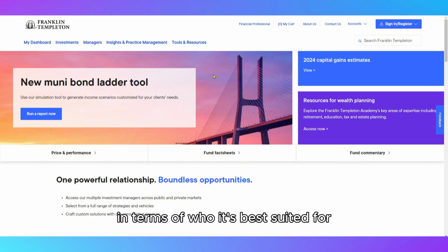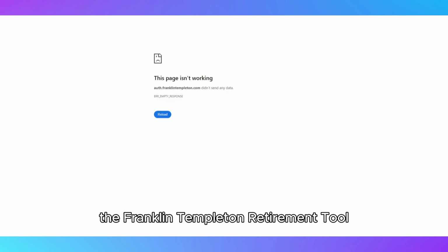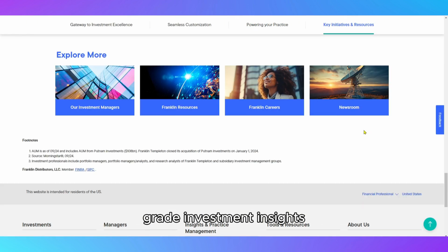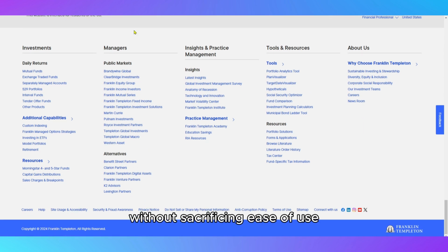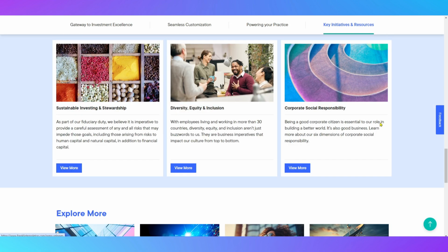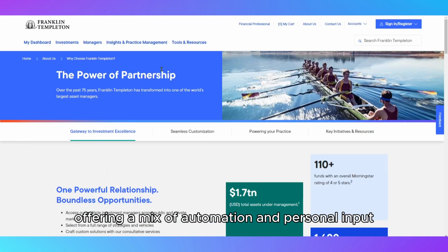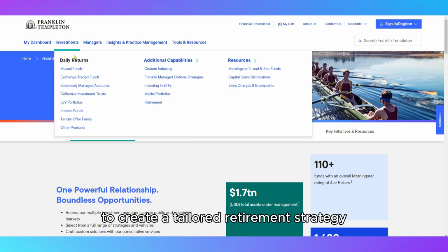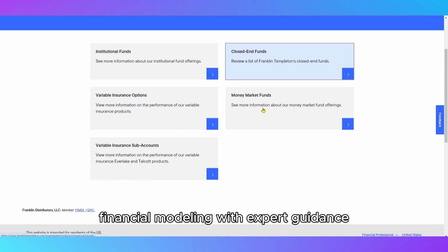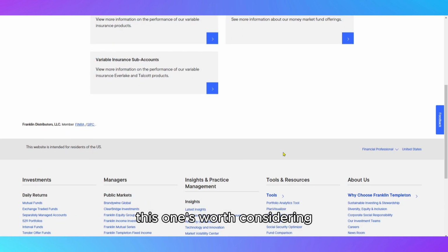In terms of who it's best suited for, the Franklin Templeton Retirement Tool is ideal for those who value professional-grade investment insights without sacrificing ease of use. It's also well-suited for individuals who want to be proactive about their financial future, offering a mix of automation and personal input to create a tailored retirement strategy. If you're looking for a tool that combines detailed financial modeling with expert guidance, this one's worth considering.